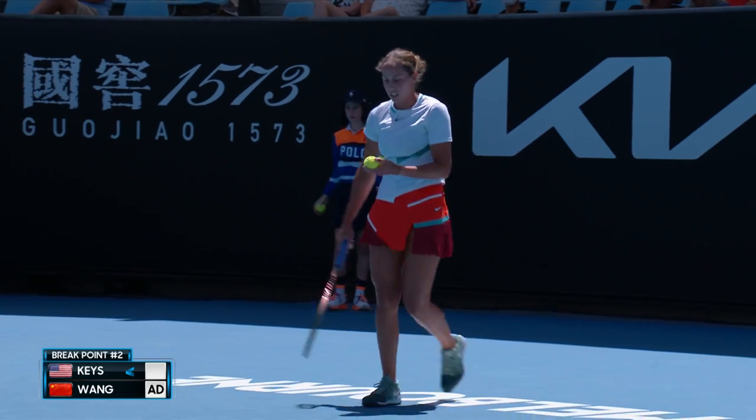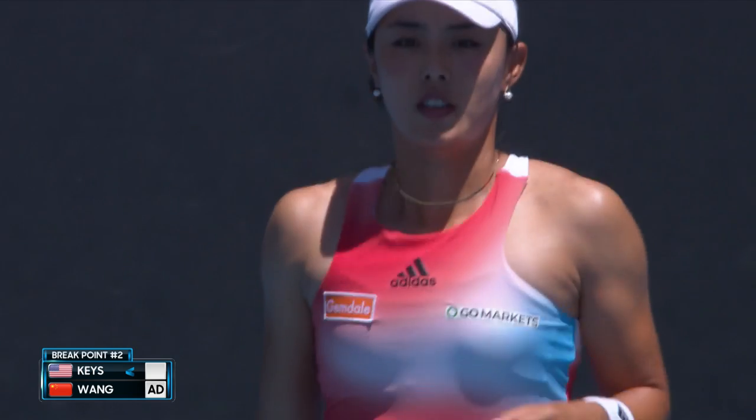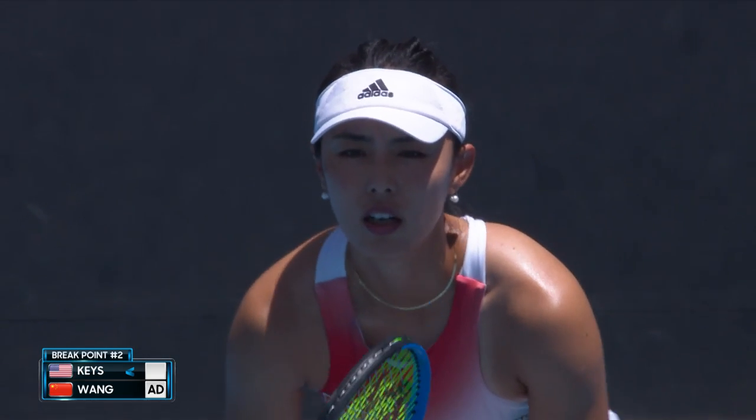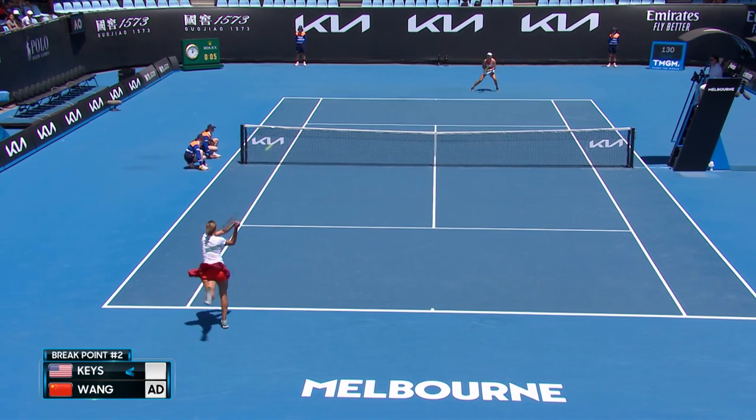Advantage. Wang. I mentioned these players have played each other three times before, and that was back in 2018, so it's been a few years since they've played each other, so it just seems like they're getting a feel for how to go about the strategy today.